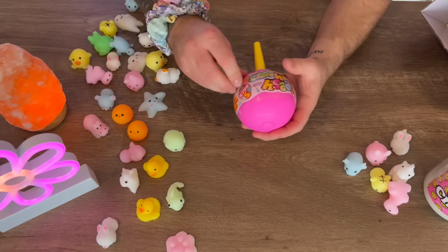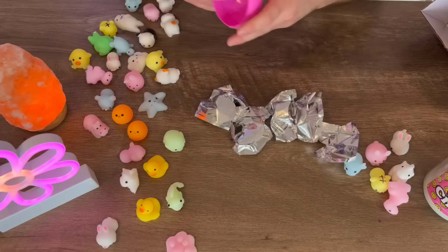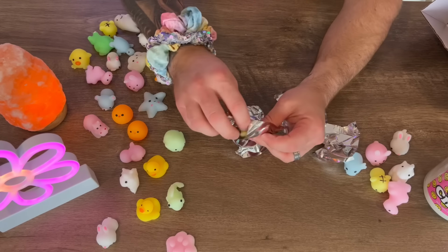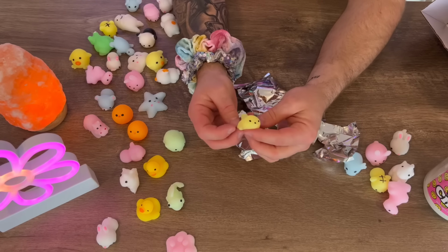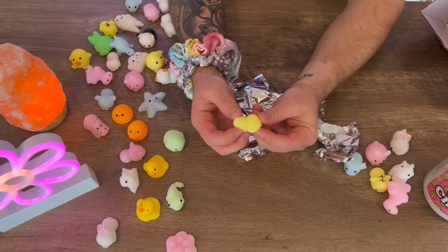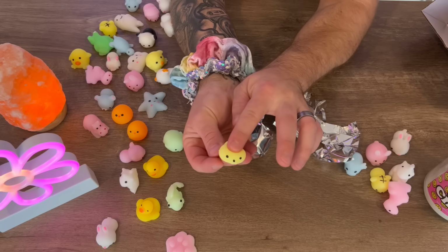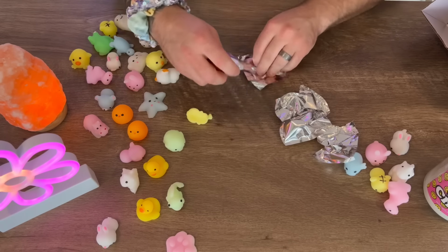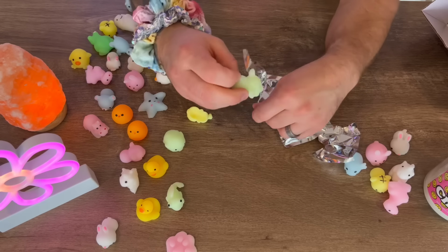We got a big pink one here. Lollipop surprise. Crack it open and see what's inside. Come on, guys. Let's open this one up. Oh, it's got a little tail. Or is that its leg? I don't know. But it's super cute, super squishy, and we don't have one yet. So I'll take it. I'm not about the doubles, but I'm all about these rare finds.